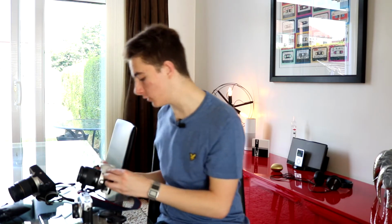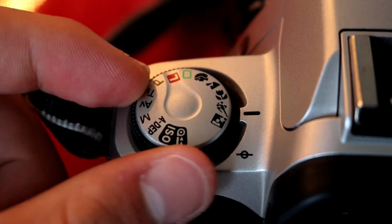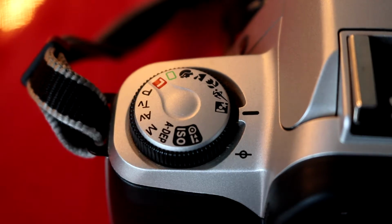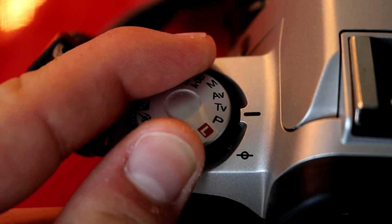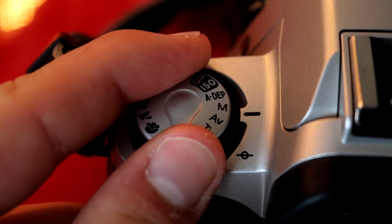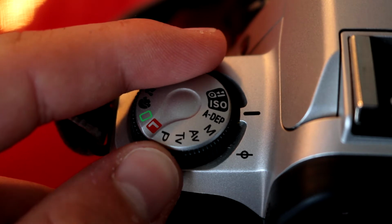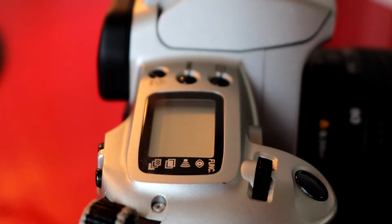And yeah, it's got all the modes. It's got automatic, obviously, portrait, landscape, macro, sport, and backlit. I don't know what that one is. And it's got obviously your program, your shutter priority, your aperture priority, and then your fully manual. And it's all controlled by this little LCD screen up here, which is pretty efficient, to be honest. LCD screens, they'll last for years.